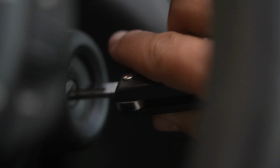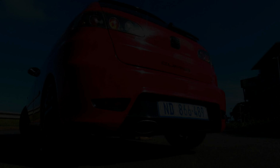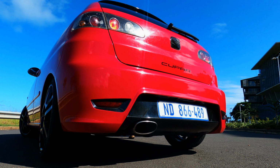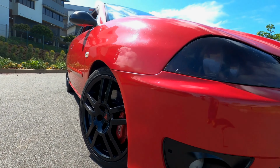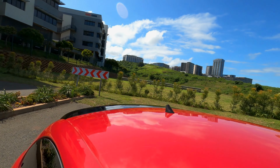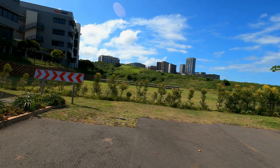But when you turn that key, the sea of plastic fades away, and you're reminded again and again as to why this car is so special. For the little money you pay and for the performance you get, well, I guess I get the hype now.